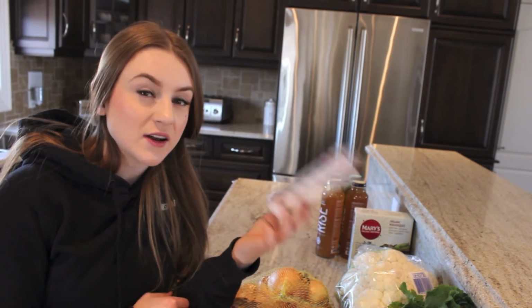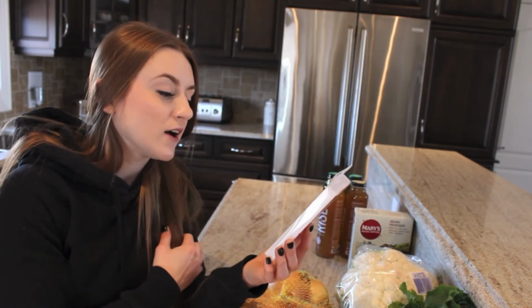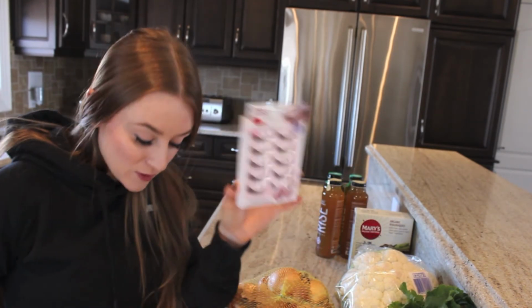I work in a salon and I do makeup as my actual regular job, so I wear fake eyelashes literally all the time. So these are my favorite false eyelashes.